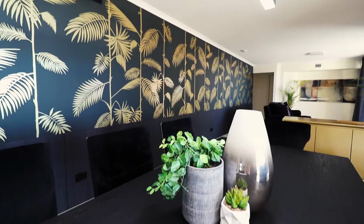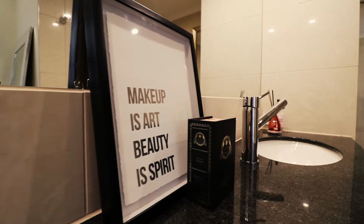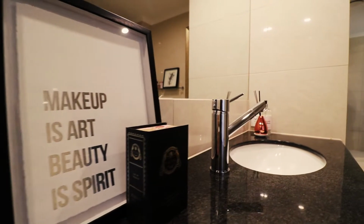So other penthouse units are all white and light and beachy, this actually had some substance and a completely opposite feel to anything anyone else will have seen. So the other things that I've changed is every light fitting, all of the plumbing, the flooring.